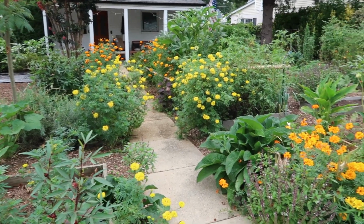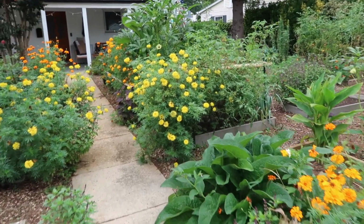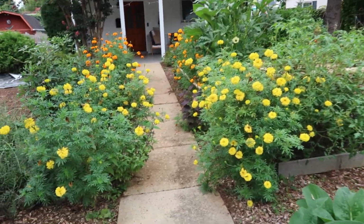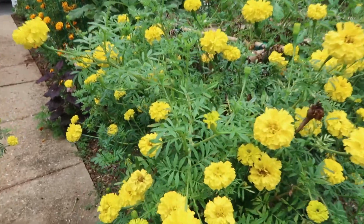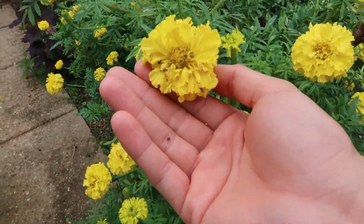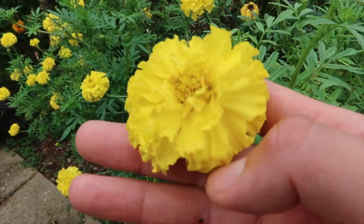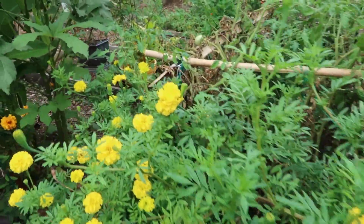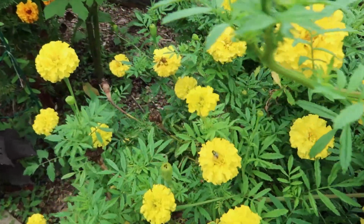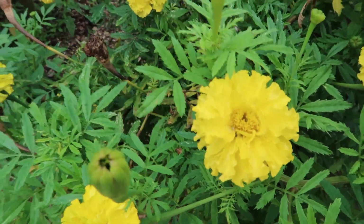Check out the beautiful garden at the front. Marigolds are doing so well this year. My path here is covered in these beautiful marigolds, and I use them as attraction for the pollinators, but also for beauty. I don't think they smell really good. The smell doesn't matter though. They look great. Check out how many pollinators are here. Oh, that's just the regular housefly. Is it pollinating?